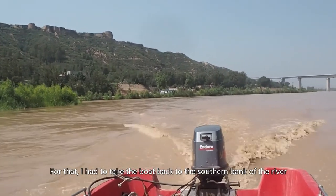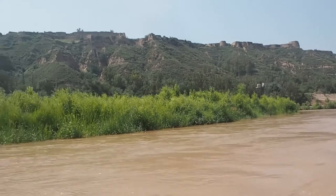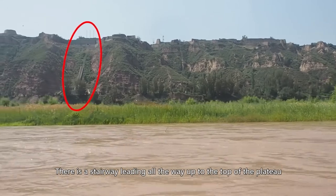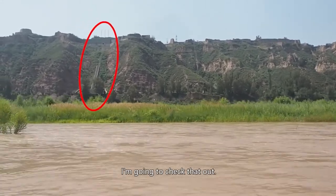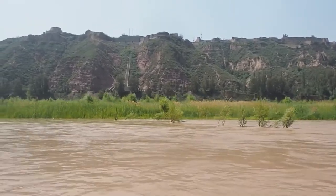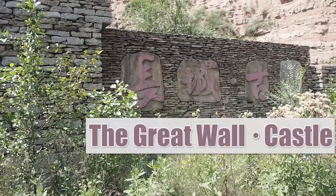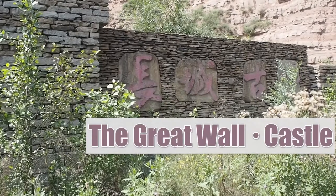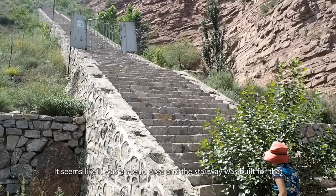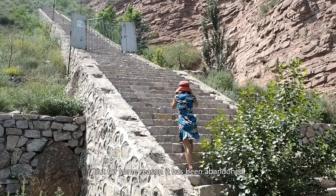For that, I had to take a boat back to the southern bank of the river. There is a stairway leading all the way up to the top of the plateau. I'm going to check that out. A gate is in the middle of the stairway. It seems like it was a scenic area and the stairway was built for that. But for some reason, it has been abandoned.